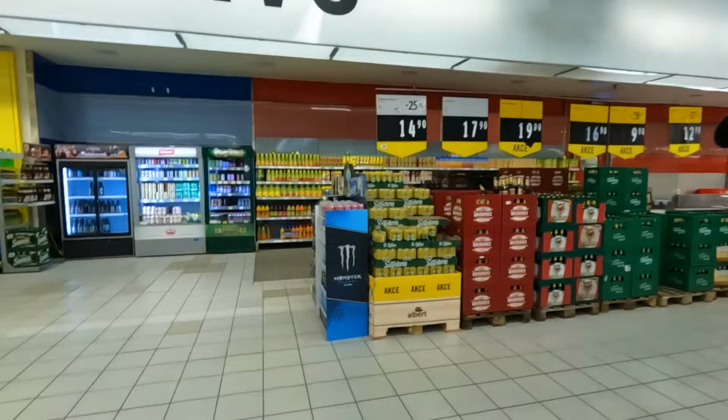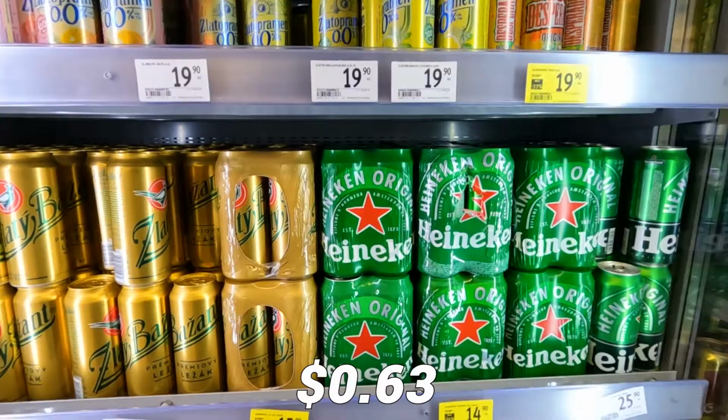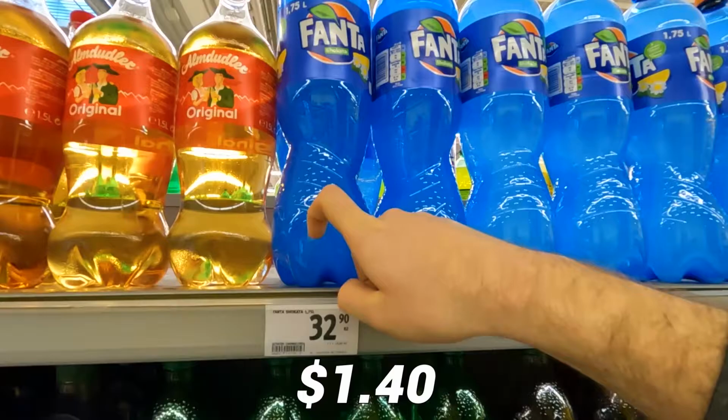I think you can get a 4-pack of beer for under $1. I'm pretty sure. No way. Is that right? I always thought this Fanta was blue. It's like a lemon flavor, but it's the bottle that's blue. For the longest time, I thought it was blue Fanta.